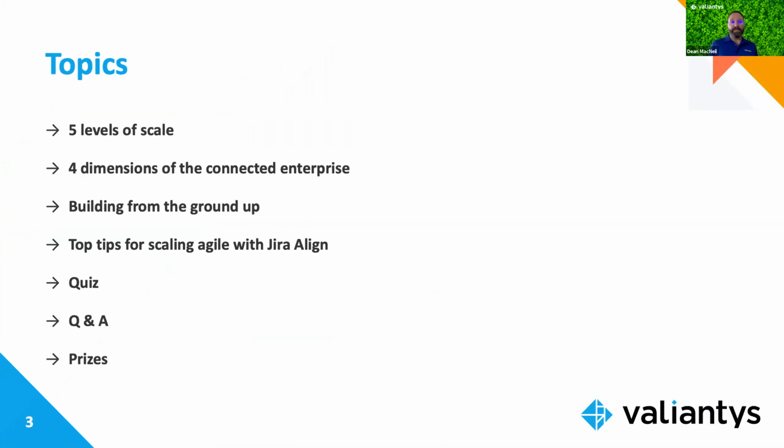We have a lot to cover today. We're going to go kind of quick, but we're going to hopefully give you enough information, both conceptually and looking under the hood at the tools themselves. Just to level set our understanding, we're going to start with briefly putting out the 5 levels of Agile at Scale from the top down. Then we're going to talk about how we build the connected enterprise, focusing on 4 key dimensions. You're going to learn what those 4 key dimensions are, and you'll also read about those in the book. Again, building from the ground up, and then top tips for scaling Agile with Jira Align. We're going to have the quiz, and then Q&A, and then the prizes, not just the book, but also some Atlassian swag as well.